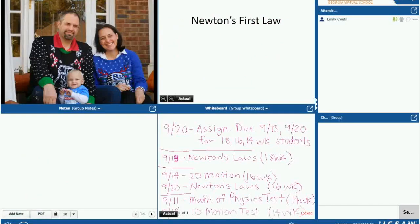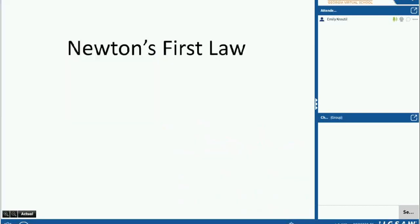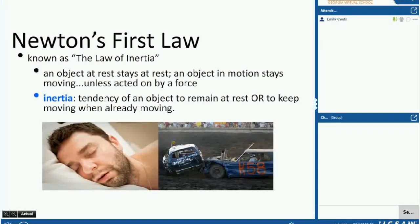So let's go and let's talk about the Newton's laws stuff. Okay, so I broke it into laws, and then we'll do some free body diagrams. So Newton's first law is basically the law of inertia. So it's just telling you that inertia is a tendency of an object to remain at rest or to keep moving when it's already moving.